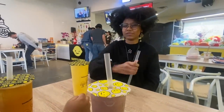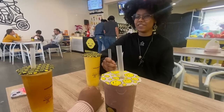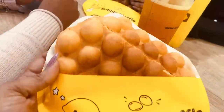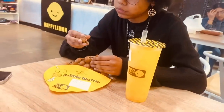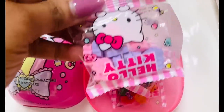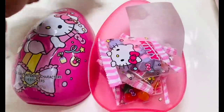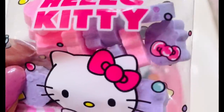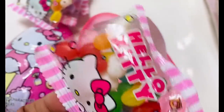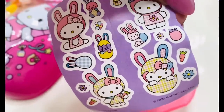We decided to go to Happy Lemon. It's a boba place, and we also got these cute little bubble waffles, and it was so good. They were also playing some good music in there too. Got these. I got the little soap bunny shaped dispenser. I got the little bunny towel and this Hello Kitty egg with candy in it. It also came with these cute little Easter stickers, so you can decorate something with it, I guess.